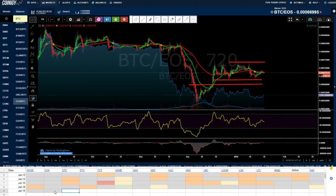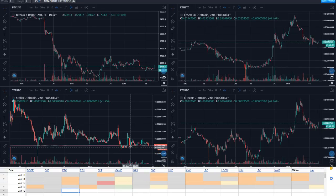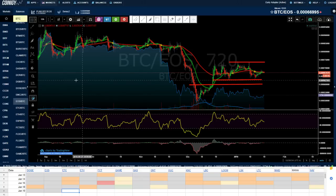And what I want to see over the days, especially when Bitcoin makes a big move, when all of the Bitcoin, Litecoin, Ethereum, and Stellar went down a bit. If they're all making a similar formation, I want to track this in the spreadsheet and then see what happens afterwards. It's really key to get it in there.